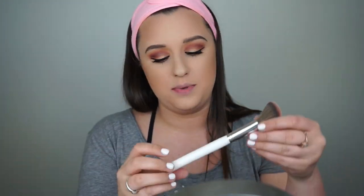But I am going to pick up the JH04 brush. This is my favorite blush brush. It's the one that I use all the time. And I'm going to just pick up a little bit of that. I'm just going to apply that on the cheeks.